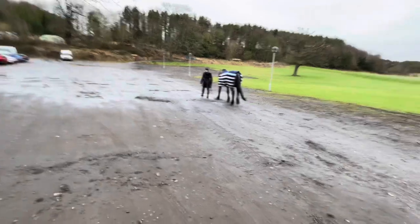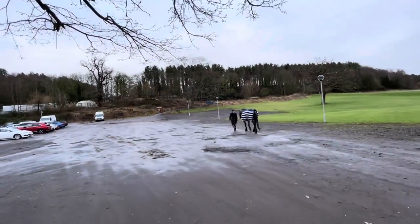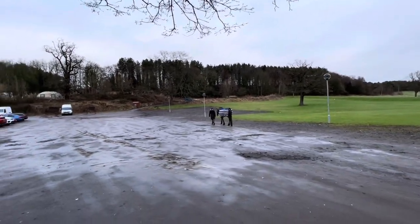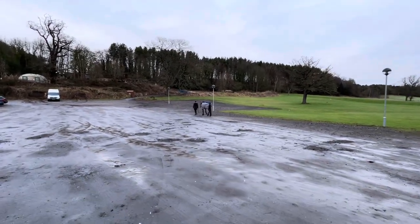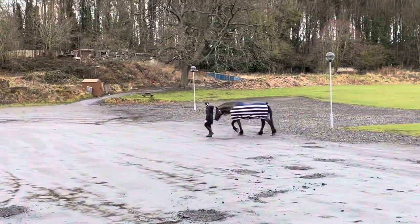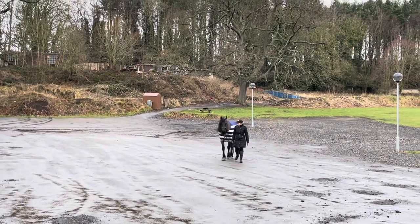As well as just taking him out, letting him stretch his legs and get his bearings, it's also giving Tracy the opportunity to see what kind of mood he's in. Is he a bit fresh? Is he not? He's looking nice and relaxed today, which is always good. But Hannes is a pro, really. He knows exactly what he's doing. He's done this many times. It's his forte, standing around and looking pretty.